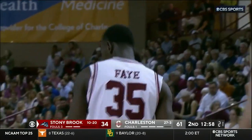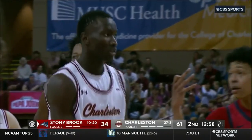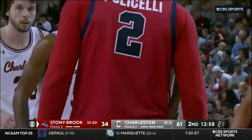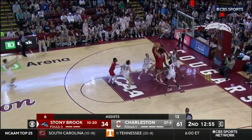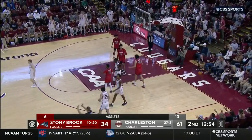Foul was on Keenan Sarvin. The fact that they go from Ante Berzovich to Babacar Faye inside. Yeah. Super deep. We talked about it. Third in the country in bench points. They don't drop off when they sub. Rain Smith off. And you see the four white shirts in the paint.